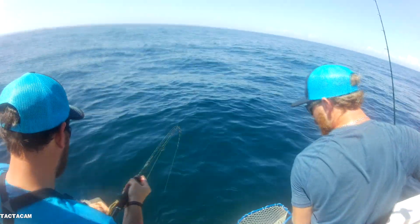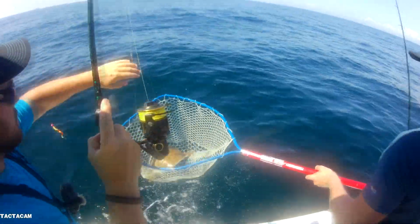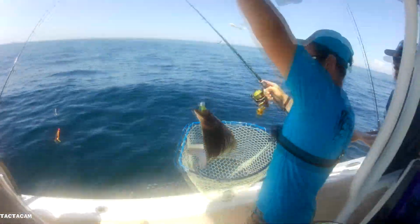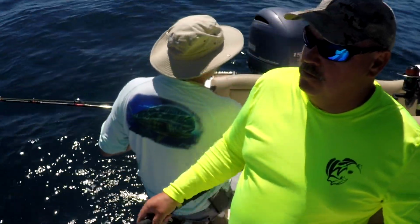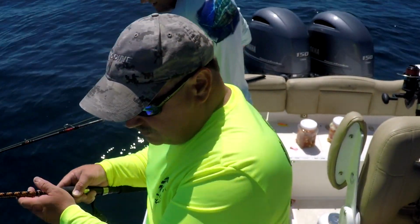There he comes. Woo! What you got? Flounders. Yeah, that'll keep. Oh, all right. Uh-oh, here we go. Sea bass. I got a keeper sea bass over here.